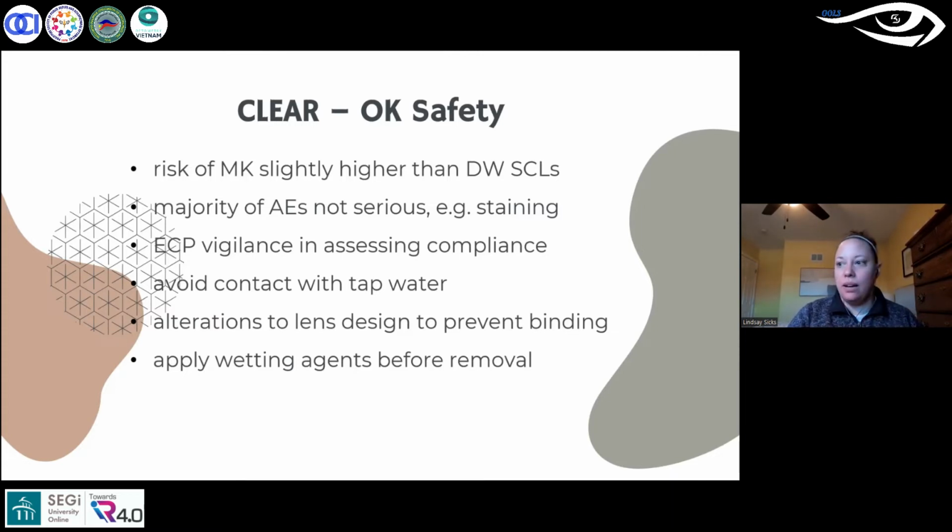I had a friend with 2 cases of acanthamoeba infection. One was ortho-K related. The patient had slept in lenses and was rinsing with tap water. And the other one was a soft contact lens wearer who had gone in a hot tub. So like 2 in the last few months. Thankfully, I haven't seen any this year. So we just want to always be vigilant in assessing our patients' lens compliance, making sure that they're not contacting tap water.